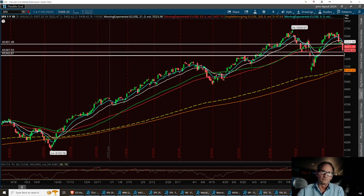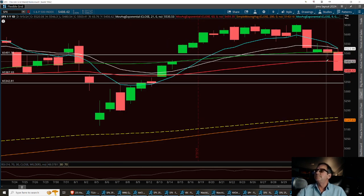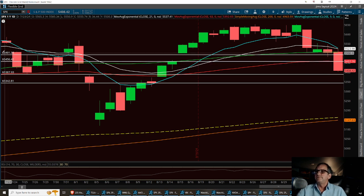So if we do have one more week of redness, 53.42.81 is solid support. But as we go right now into next week, it'll be 53.87.93, the 21 EMA on the weekly, to hold. If not, we'll go ahead and bounce up to the resistance level of that 63 EMA, and that's right around 54.56.45. So that'd be about a $50 bounce. And that's going to be right there at the 54.56.42 level.